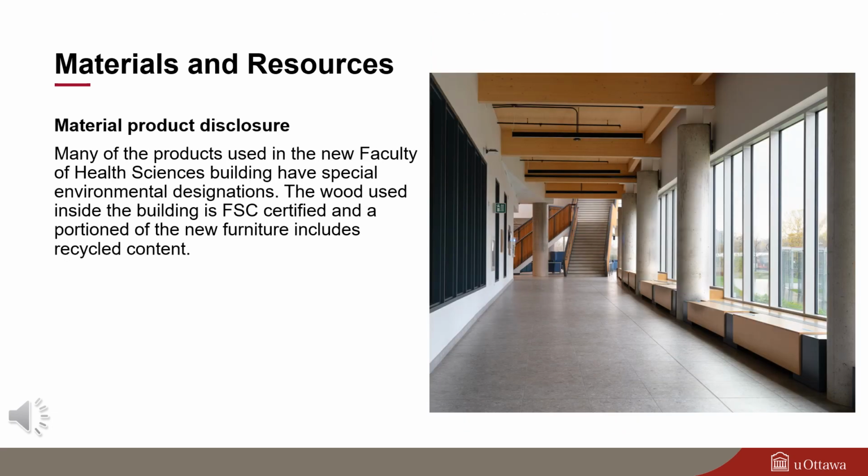Many of the products that had to be purchased for the FHS building have special environmental designations. For example, the wood used is Forest Stewardship Council certified. A portion of the furniture also includes recycled content.